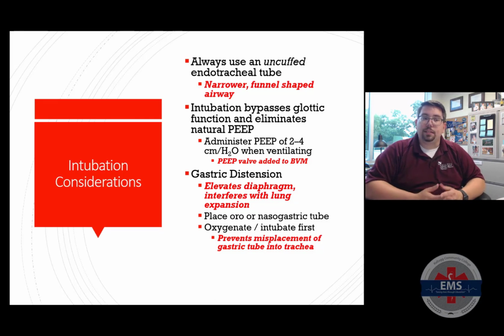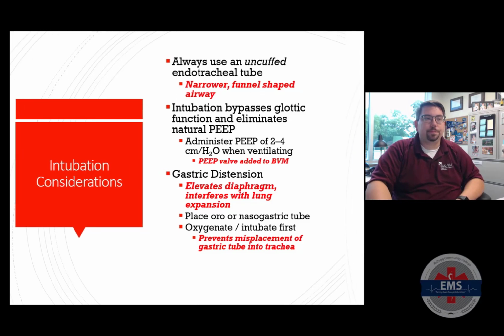Last but not least is oxygenate and intubate first. It prevents misplacement of the gastric tubes into the trachea. So if you can, oxygenate and intubate first before you consider placing a gastric tube in. The last thing you want to do is place that gastric tube actually down into the lungs.